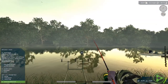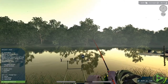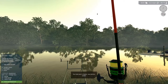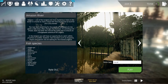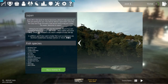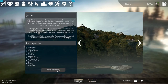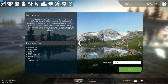Let's bring it in. I don't think it's going to work on the Amazon, so let's escape that. We'll come back to the Amazon another day, I think, and we'll have a look what we can find. I'm buying that license. Well, that's only £1. I'm not going on it, but I'm buying the license for it. $1?